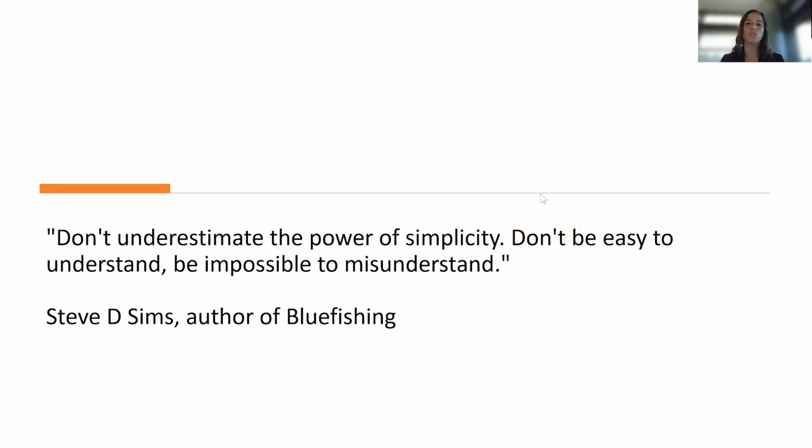I want to leave you with a quote by Steve Sims, the author of Blue Fishing, if you're interested in a good book to read. Don't understand the power of simplicity. Don't be easy to understand, be impossible to misunderstand.